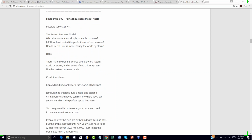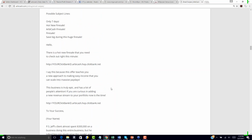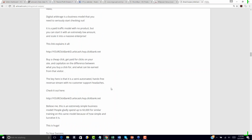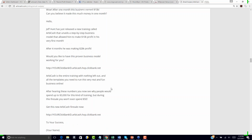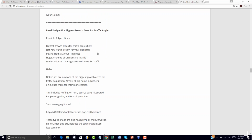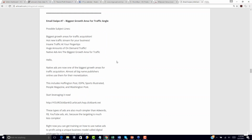You've got the perfect business model angle as well. This one's a fire sale angle, the arbitrage angle, proven business model, the arbitrage business angle, the biggest growth area for traffic. So again, we've got just different varieties of angles. You don't have to have these all done at once, but maybe every day you write 1 or 2, maybe 3 new email swipes.